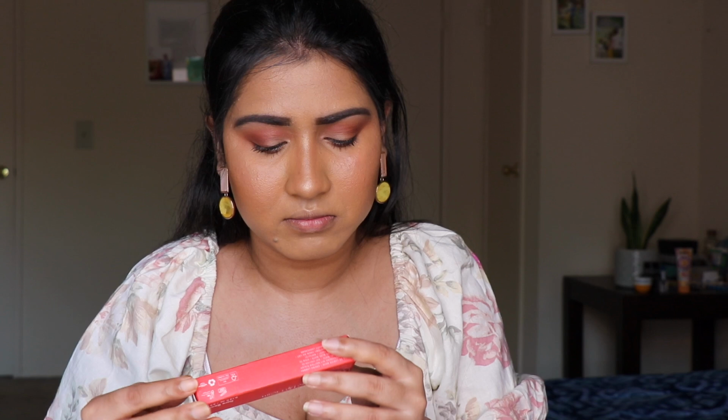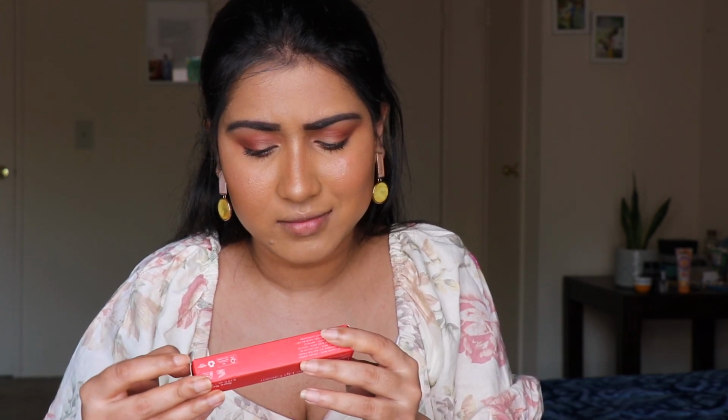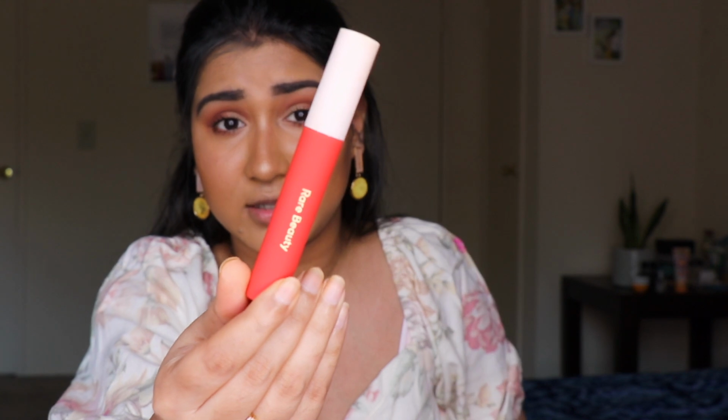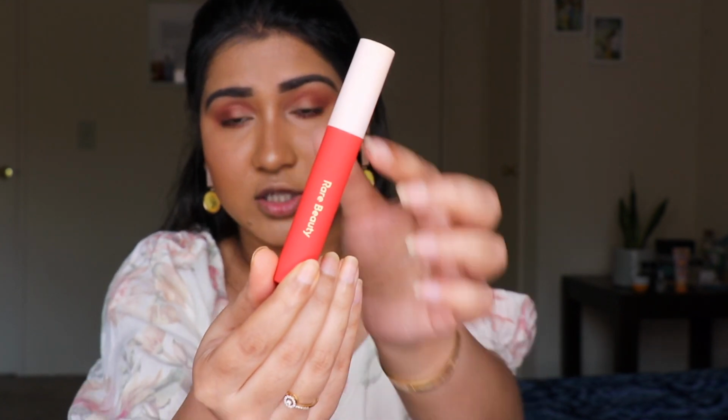Another product from Rare Beauty that I bought is actually the Lip Souffle Cream Matte Lipstick. Is this a lipstick? Actually, a matte lip souffle cream. In the shade called Inspire. This is how the packaging is, and this is how it looks like. So again, to be honest, I actually like this packaging as well.